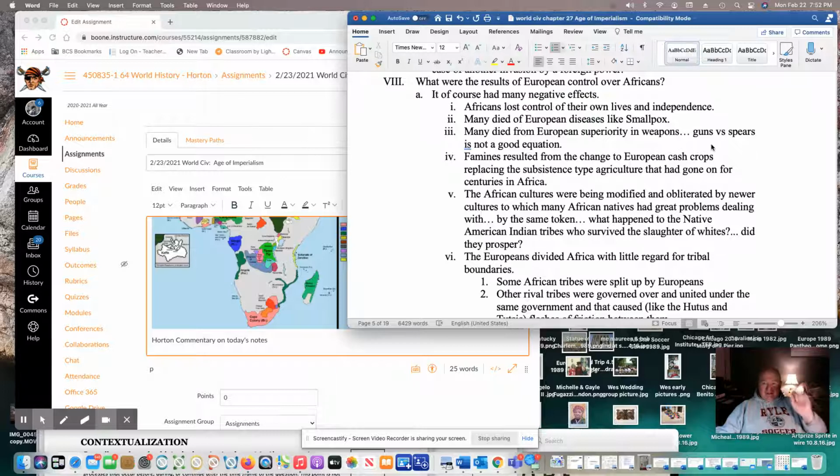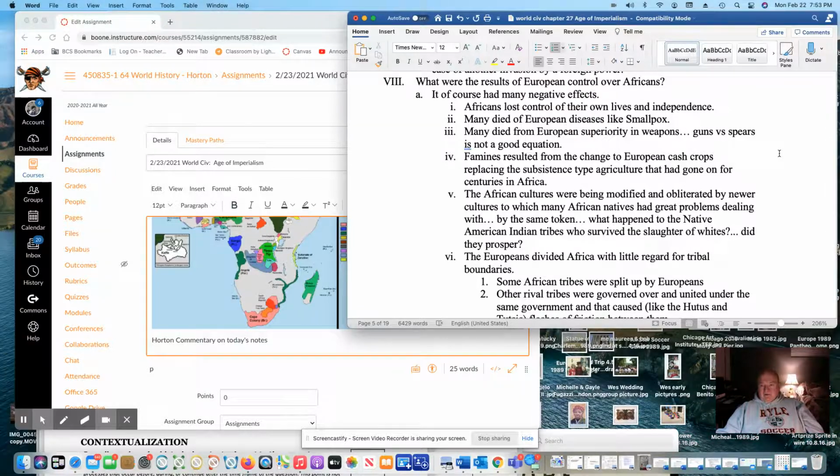Famines resulted from the change to European cash crops. Africa is still reeling. I mean, the Sahara Desert, for example, still is expanding southward, encroaching further and further to the south into the tropical regions of Africa. And that is largely due to the Europeans, well, no longer European, but the Europeans began sucking out the groundwater to irrigate crops with. And also, they changed the type of crops that they grew in Africa. And these cash crops like cotton, like the palm trees, and those kind of things, really did do a number on the soil in Africa.